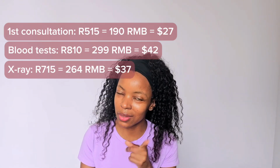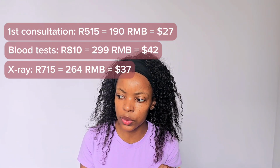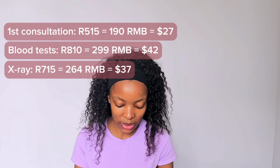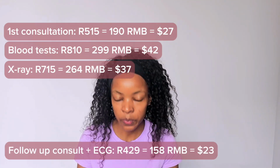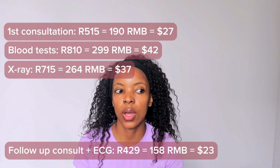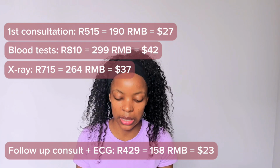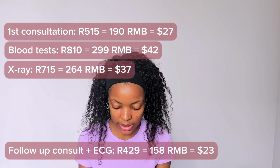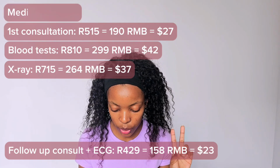By the way, I don't think I needed a follow-up consult. Even you, I really don't think you need it, but okay, I'm telling you what has already happened. Follow-up consult plus ECG was 429. At the time, it was a requirement to be vaccinated, so I went to a public clinic for that, and that was free. Not that the private wasn't free, but I was just close at the time. And everything took 2 days.